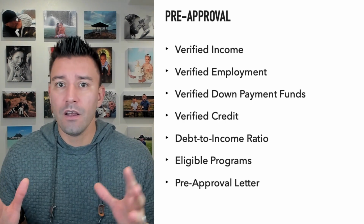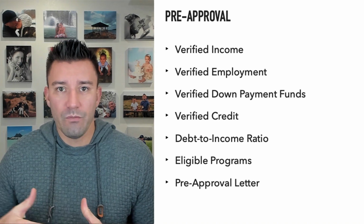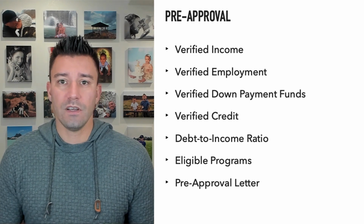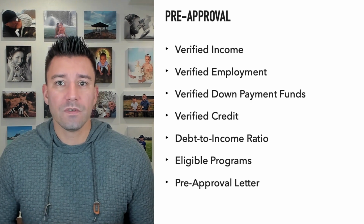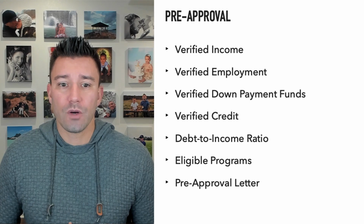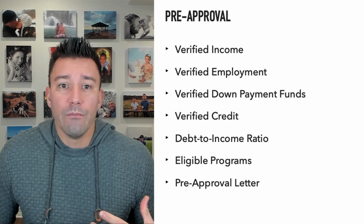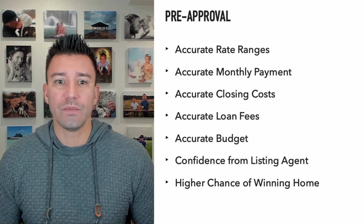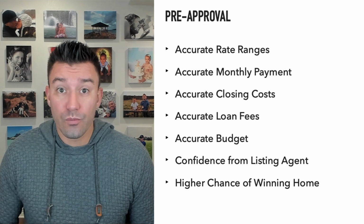And you're not penalized shopping mortgage companies within 30 days. The CFPB does not want you to be discouraged to shop for the biggest purchase typically of your life. So shopping mortgage products is sometimes encouraged. Debt to income ratio is going to kind of factor in what programs you might be eligible for. So for us to figure that out on paper in our system to determine what that is will allow us to give you a pre-approval letter that's going to give you much stronger terms. You're going to have accurate rate ranges. You're going to know what your options are. You're going to know what your accurate payment is for a particular price range or for a property.